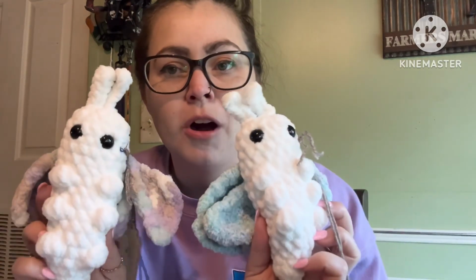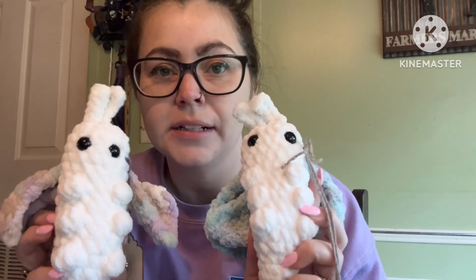I have two moths. I really love this pattern. It's definitely my favorite. I love making them.